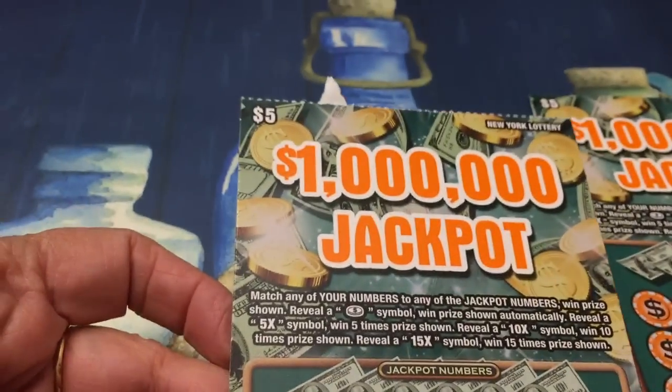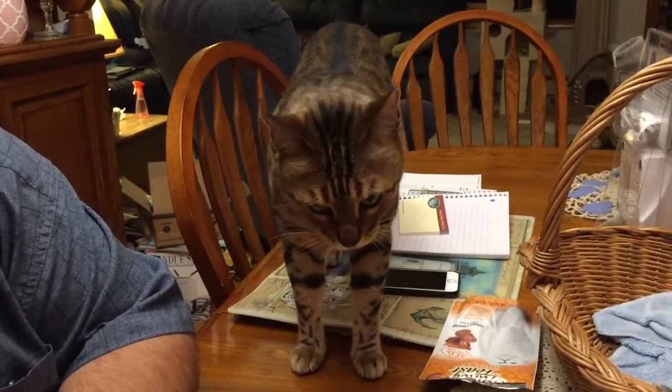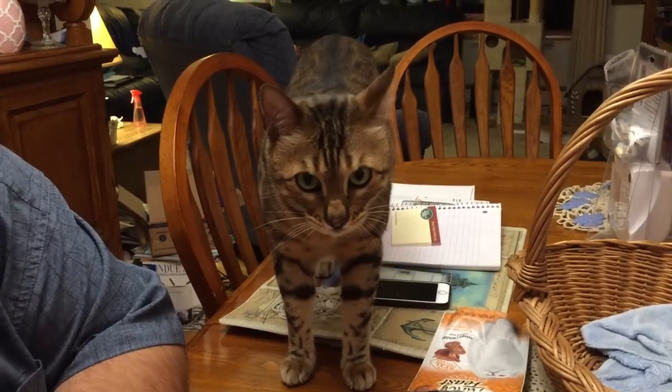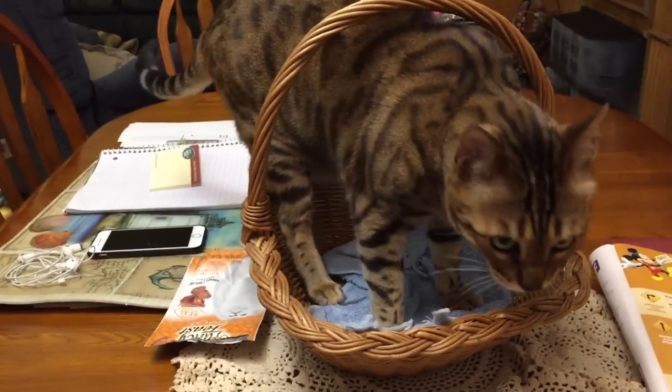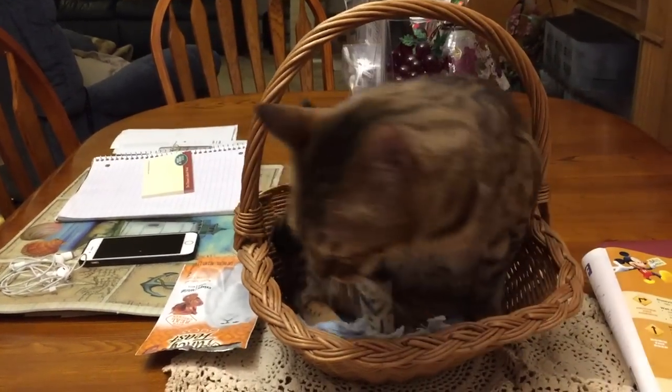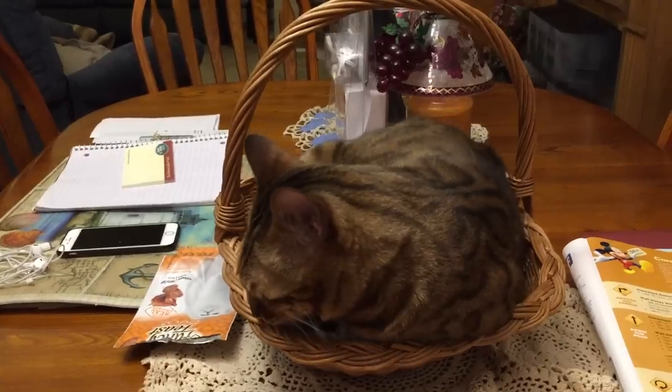And look who's coming. Hey, Holly Berry. Hi, baby. Yes, it's time to get in the basket. Okay, hunker down so we can scratch. You can give us some luck.